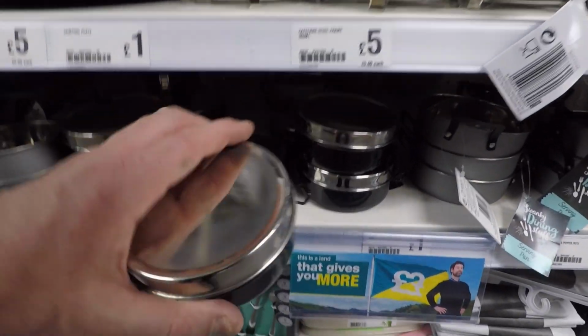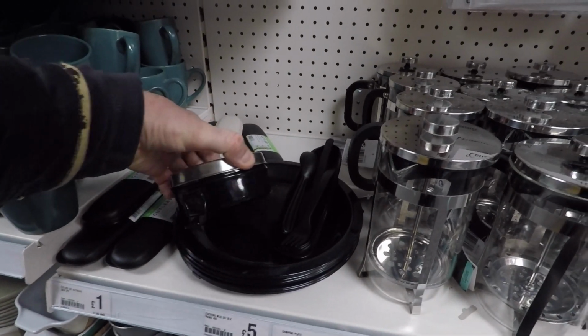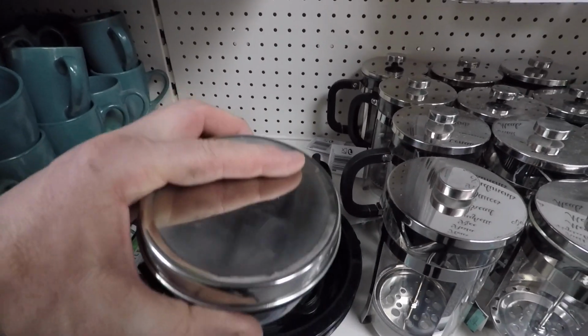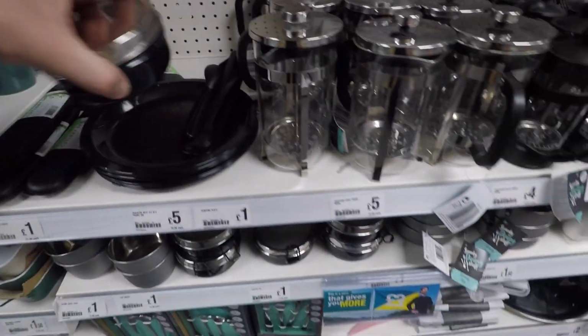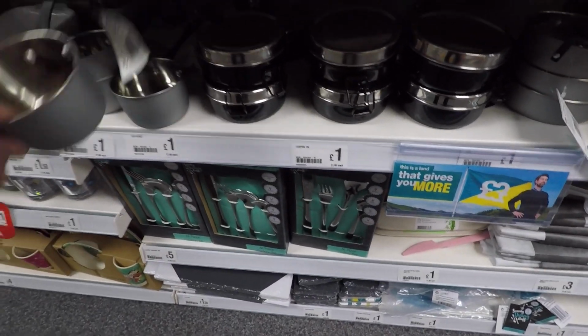So what we got here then? Little tin with a lid on it. If you can get it off. Yeah, there we go, look. That looks interesting, doesn't it? Make yourself some char cloth using one of those. Okay. And some enamel plates. Let's put that back down there, shall we?